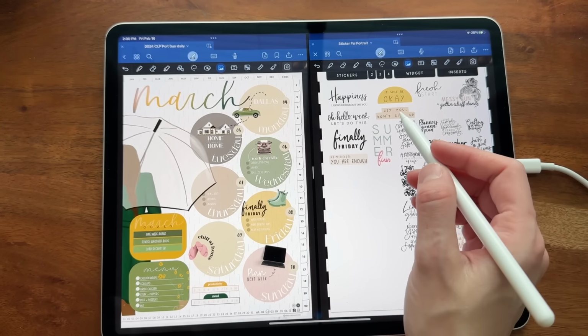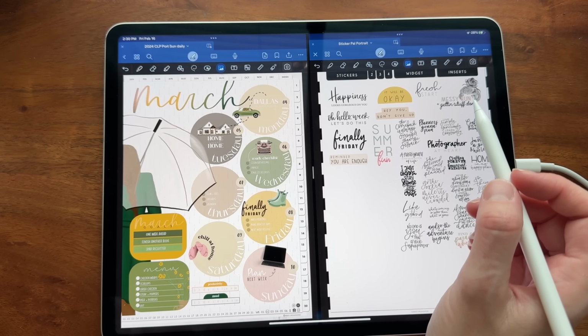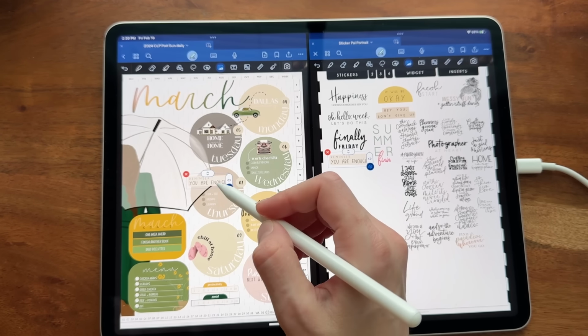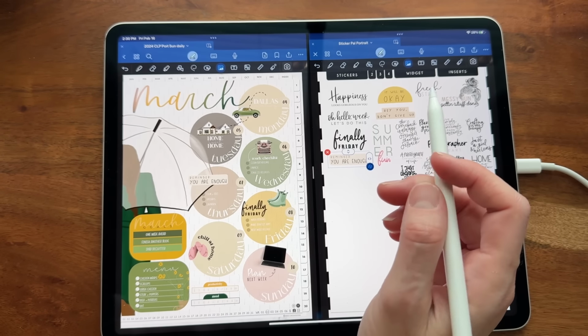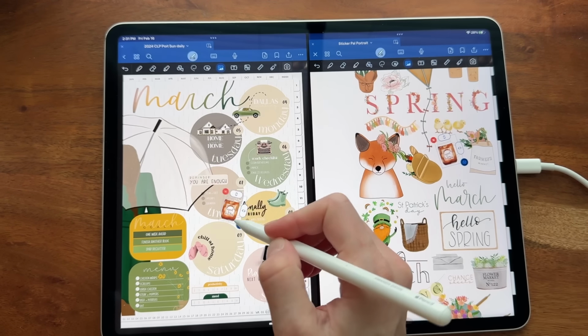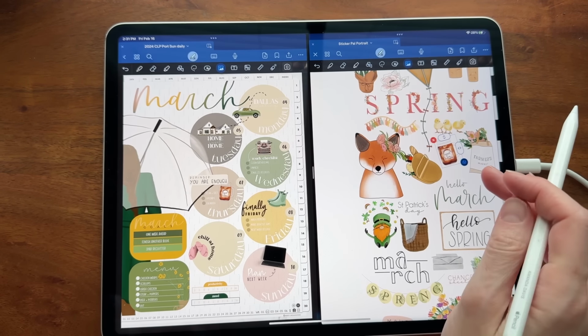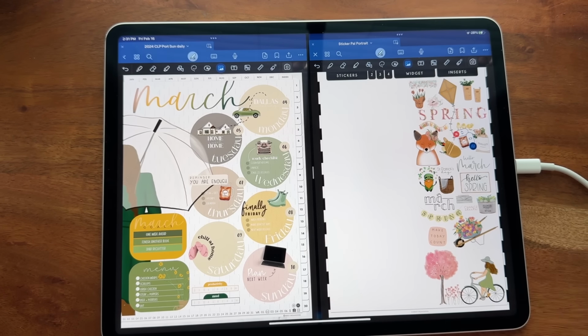Really, really easy. Here I'm just using some quotes that have come out throughout various kits. I think Finally Friday was a sticker that came with our planners for 2024. And then the reminder you are enough are some mix and match planner stickers. And the sweet tea comes from an earlier March sticker set.